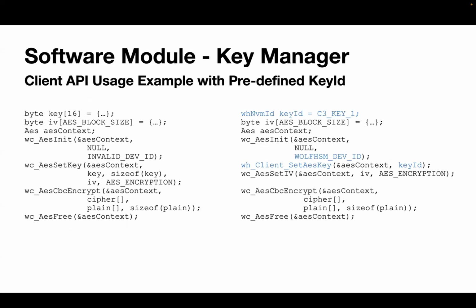On the left-hand side, this is pure wolfCrypt function. And in this case, we're simply going to do an encryption. We're going to do an AES CBC. We want to encrypt it. And so from this code example, we've got some key material that we have the actual keys that are saying there. We've got some initialization vector. Our normal sequence was you would initialize an AES context. In this case, we're pointing it to an invalid device ID, which says use software crypto. We don't have any hardware to offload it to in this case.